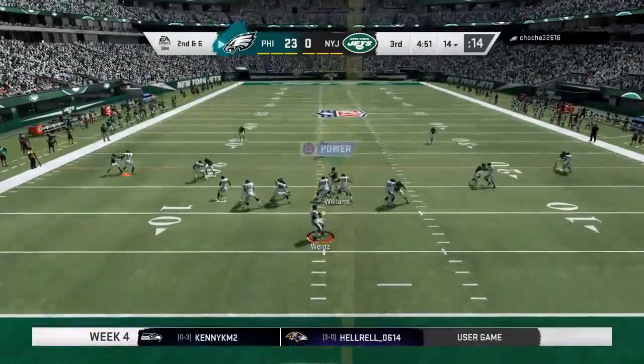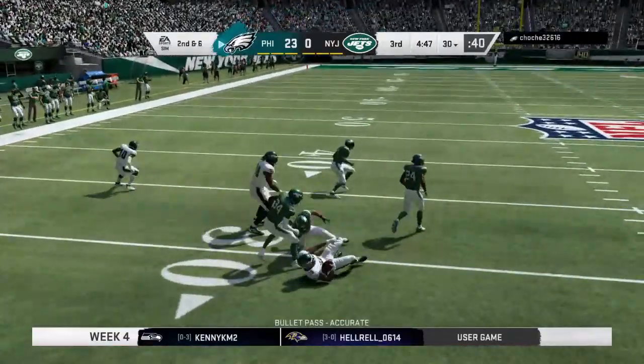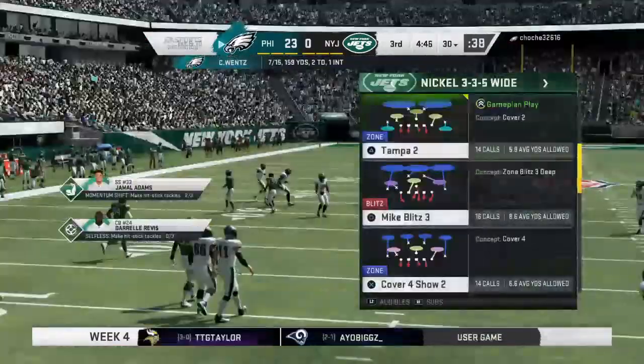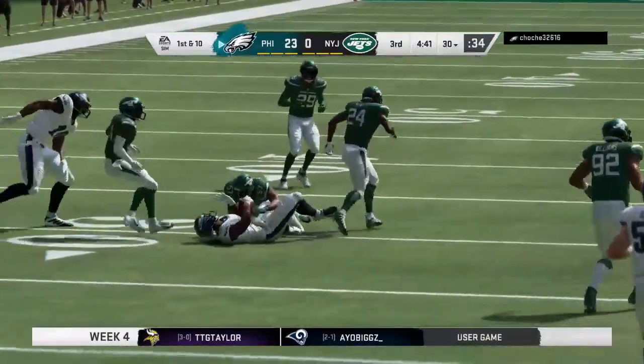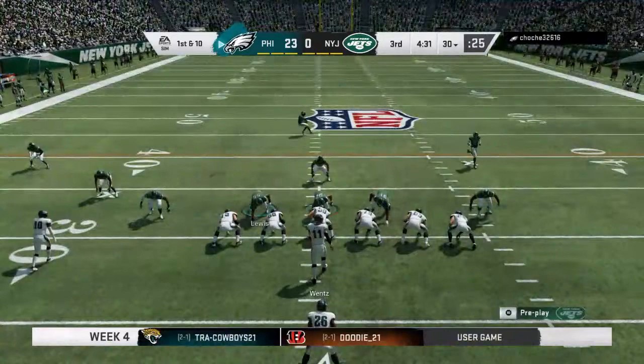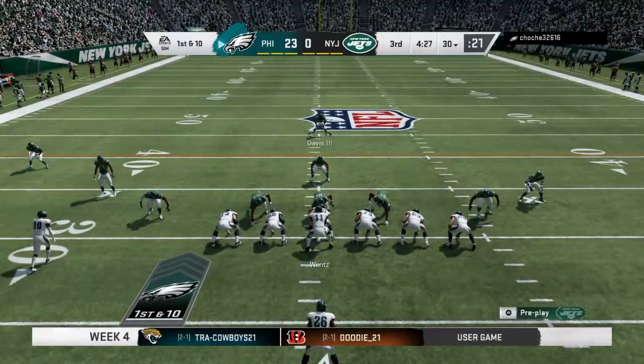24, watch 24. To throw on 2nd and 6. Wentz. Well, that's complete to Sanders. And he'll get this up to the 30-yard line. 17 yards and a 1st down for Philly. Cool under pressure right there, escaping the pocket and finding what I think was not his primary target.